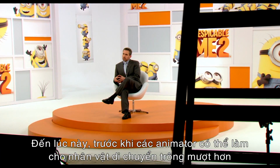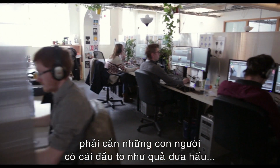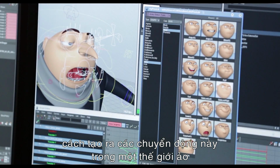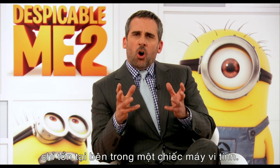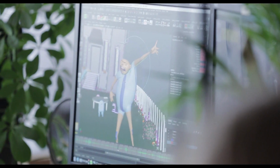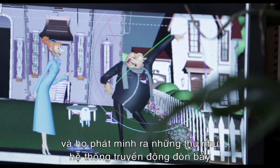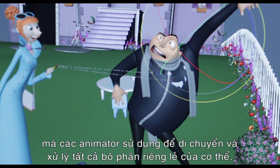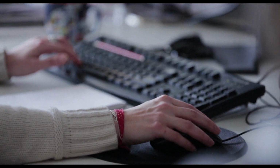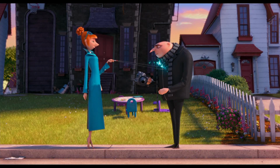Now, before the animators can make the characters move in an authentic way, it takes people with brains the size of watermelons to mathematically figure out how to create those moves in a virtual world that exists only inside a computer. I know. These people are called character technical directors, and they invent things like rigging systems that animators use to move and manipulate every single body part. They are brilliant, they are quirky, and they can build a rig that can do this.